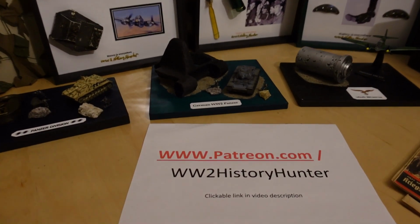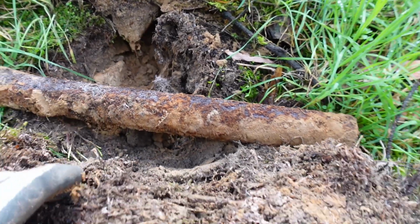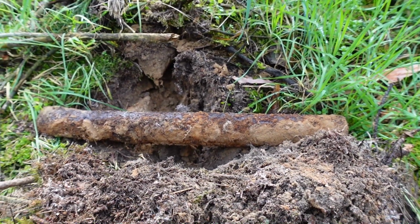But now let's continue our little adventure. That is a part of a Panzerfaust Klein, I think. Let me show you an image of that.